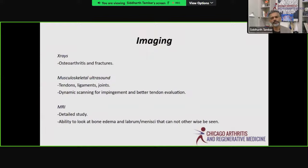So let's talk a little bit more about imaging. What kind of imaging are we doing when we're talking about pickleball injuries? X-rays are frequently done. Really, when you're doing X-rays, what you're looking for is: do you have osteoarthritis, wear and tear arthritis, or do you have a fracture? You don't typically see fractures in pickleball injuries. It can happen, right, if you've had a bad injury. But it'll frequently be done as a first line option because you just want to get a big picture view of what's going on.